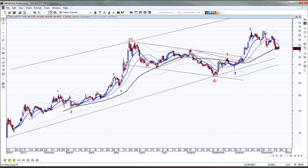This cannot be completed. We thought potentially that wave 5 could have completed here, on minor waves, minor 1, 2, 3, 4, and 5. But if wave 5 completed, a red wave 4 cannot come back and overlap 1. Okay, so this cannot be completed. So what I'm saying is that we are still in a blue 4, and then we've got the potential to go up to 5.